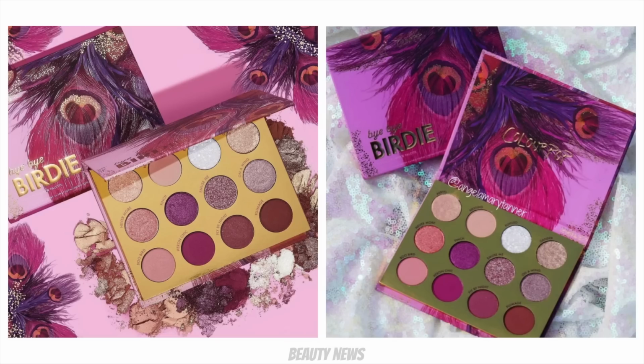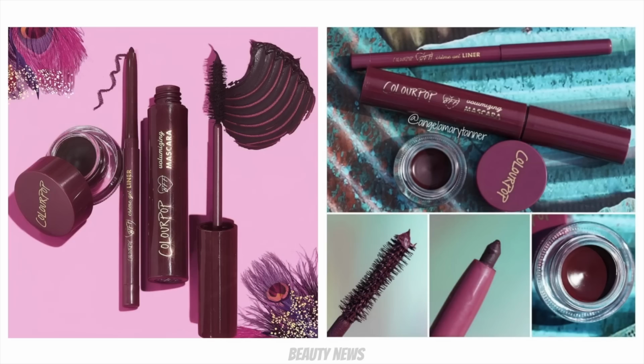But there's a lot of pinky tone nudes, champagne nudes, some deep reddy browns, and 2 fuchsias in the palette. Then we also have the Birds of a Feather BFF bundle, $18. It's got a mascara, a gel liner, and a gel cream colour pot liner. These are in that sort of magenta colour. These are actually really beautiful.